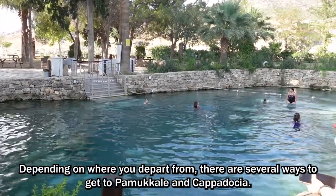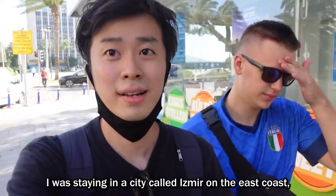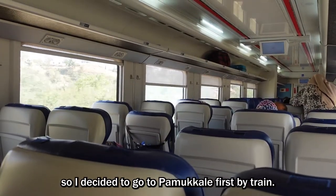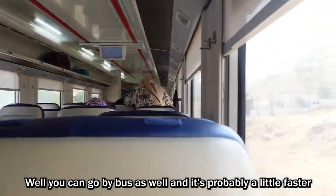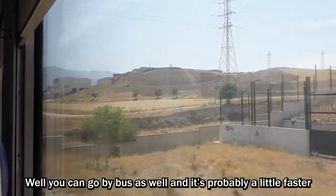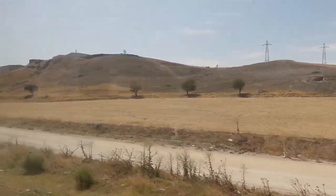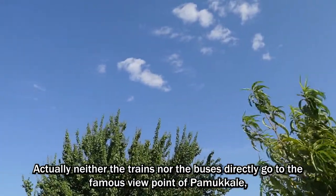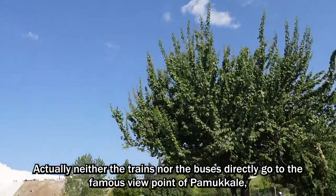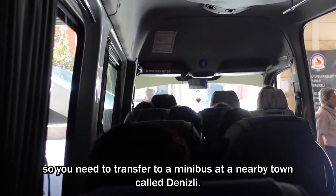Depending on where you depart from, there are several ways to get to Pamukkale and Cappadocia. I was staying in a city called Izmir on the east coast, so I decided to go to Pamukkale first by train. Well, you can go by bus as well, and it's probably a little faster, but I took a train because it's more fun. Actually, neither the trains nor the buses directly go to the famous viewpoint of Pamukkale, so you need to transfer to a minibus at a nearby town called Denizli.